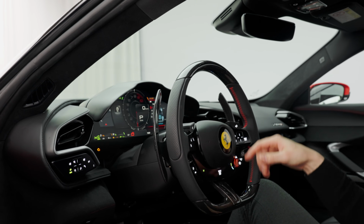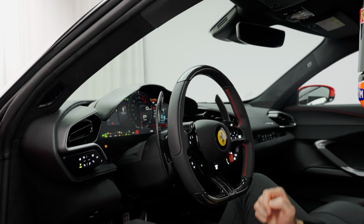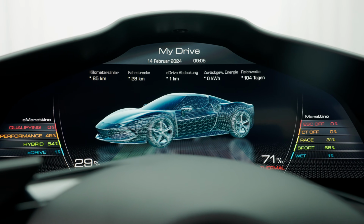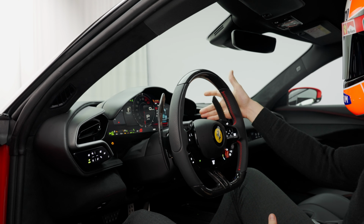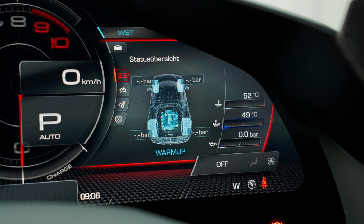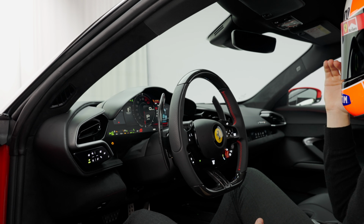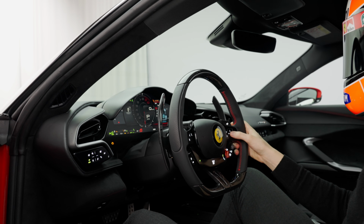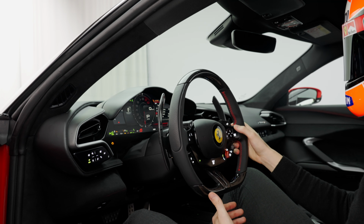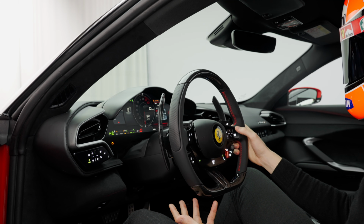In front of you, you have this very big and massive full digital screen. Everything's digital, nothing's analog anymore. On the right you have some car status like the tire pressure, tire temperature, or whatever else you want to see. You can switch between the different views and what you want to see.